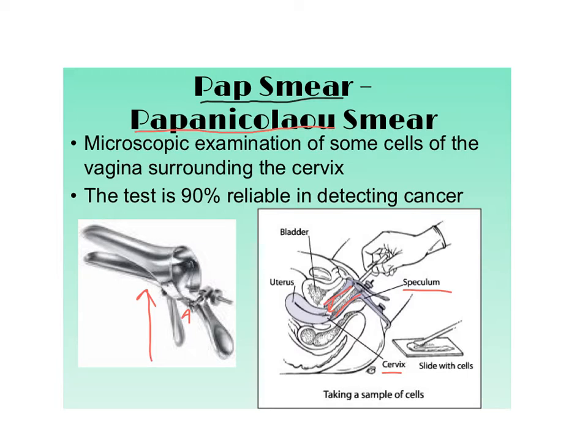The gynecologist, the doctor, will scrub the opening or right around the cervix with a cotton swab. He or she will then put it on a slide and look at those cells under a microscope, looking for any type of abnormality in the cells. I'm not a doctor, but I know the abnormal cells have a darker color, and that's one thing they look for. And this test is 90% reliable. Usually you're looking for cervical cancer when you're doing this evaluation in the doctor's office.